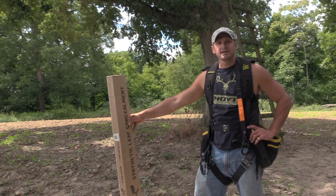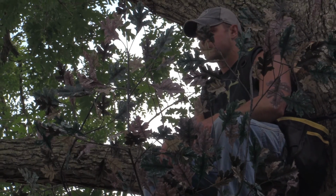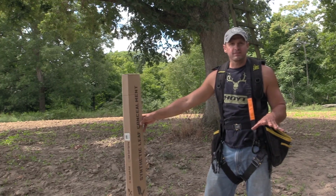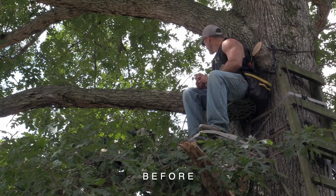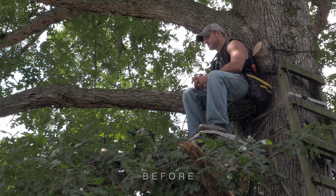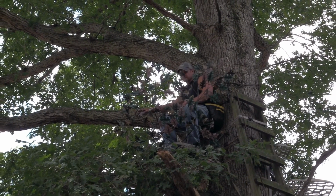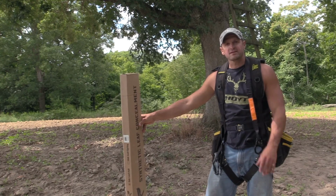Okay, so we got that Camo Flex just put up on the lone wolves. All it takes is a little bit. We're not trying to completely conceal ourselves like a blind. We're just trying to get a little background cover, a little front cover, just break that outline up a little bit. So a little skyline there possibly on certain angles, but just those few little branches there I think can help break that up.